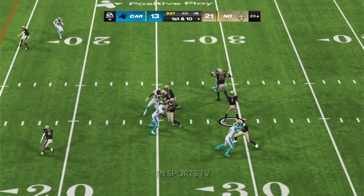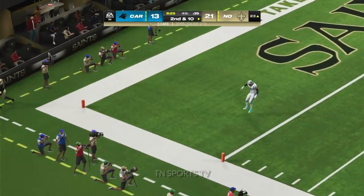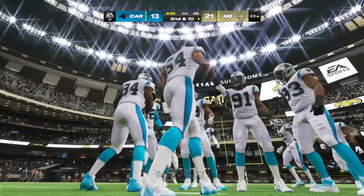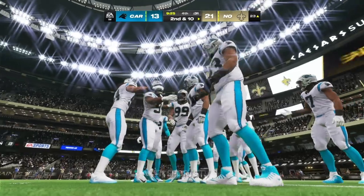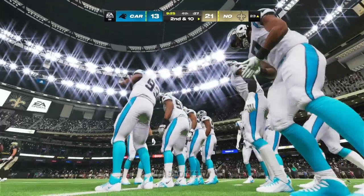On first down, Carr. And it's incomplete. Took a shot, couldn't connect. It sort of looks like they still have some fight in them on this series because it seemed like things were headed for the red zone. But if this defense gets 2 more stops, they can keep them out of that area.